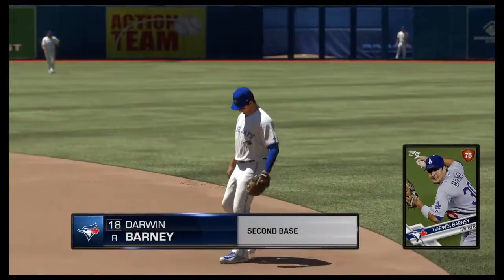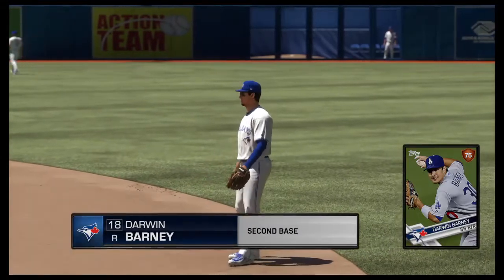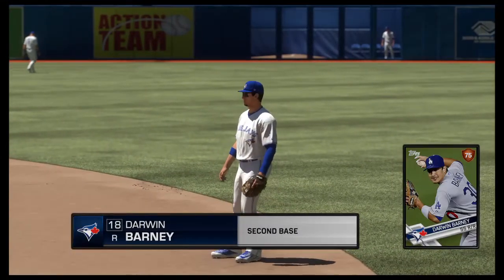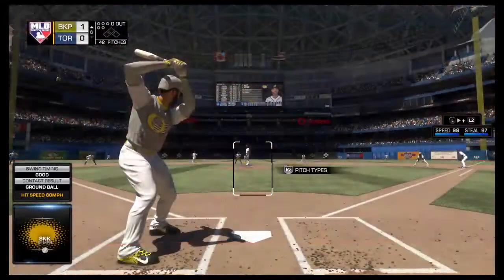Darwin Barney is off the bench now as he'll take over at second following the injury. Now playing second base, number 18, Darwin Barney. So here's Matt Kemp now. He's 1 for 2 in the ball game.